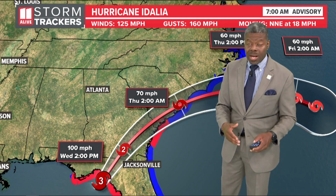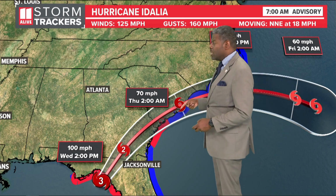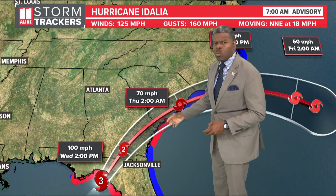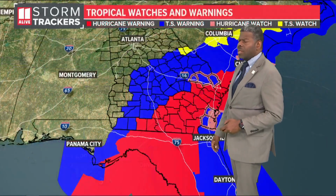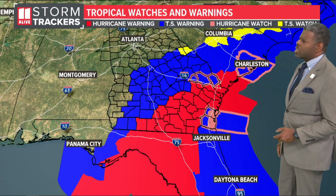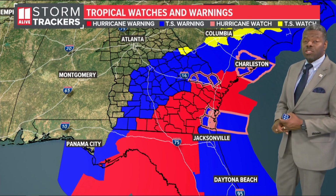And so they will be battered and bruised by this particular storm, again, a Category 2 down to the south, and then starting to weaken a little bit as it begins to move to the north. But much of the day, you're talking about that storm surge coming in, which has already started in some spots. This map shows us where the hurricane warnings are. We have hurricane warnings, tropical storm warnings as well. That yellow indicates a tropical storm watch.